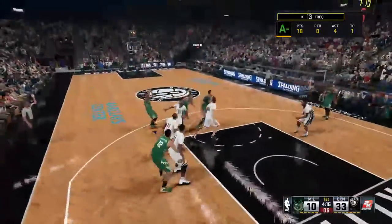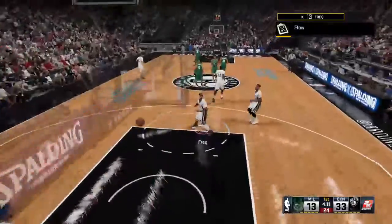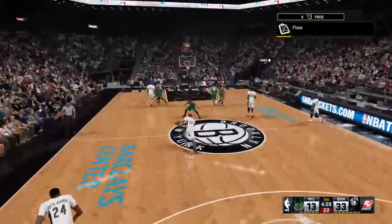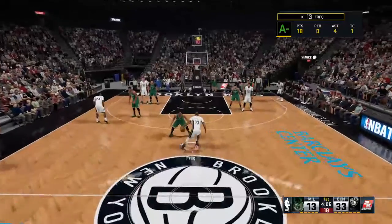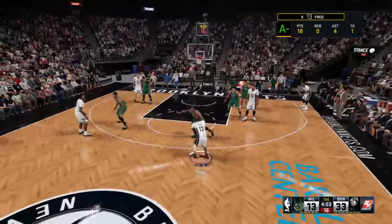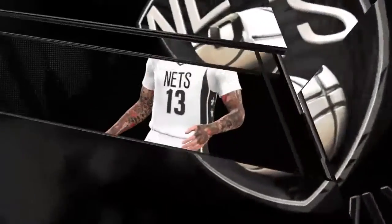Antetokounmpo looking to end the run, and the basket by Chalmers. You might not think of him as a laser three-point shooter, but that shot was there for him, and he had to take it. Here's Freak. Last time out, he had 44 points. That's good. It's his 8th make in just 10 shots. Boy, he's really scoring with ease to start this game.